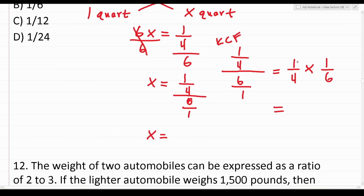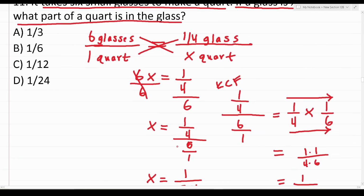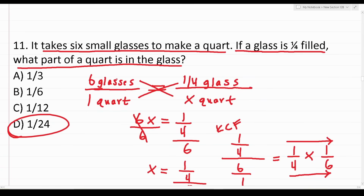And now we're just multiplying two fractions, which means we're going to multiply straight across. This becomes 1 times 1 over 4 times 6. 1 times 1 is 1. 4 times 6 is 24. So we can see that x in this case is going to be 1 over 24, which is answer choice D. All right, so that is that one. We used a proportion to solve it.